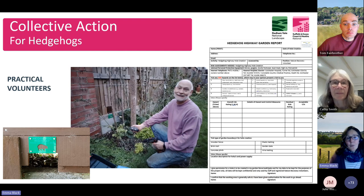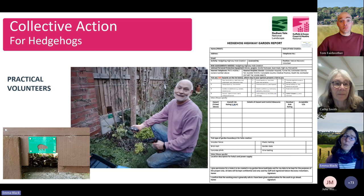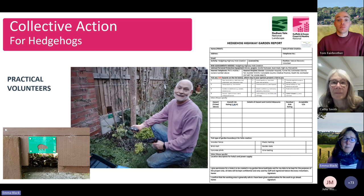But one of the most important things was to train up some practical volunteers. Not everybody is able to make a hole in their garden fence or wall. And so we trained up some volunteers to be able to do this. That involved them going into a garden to do a survey, to look at what the risks are within that garden, where the hole is going to go. So that's talking to the resident and the neighbours as well, thinking where the power is just in case we need bigger tools to create holes, and getting permissions of the neighbour.